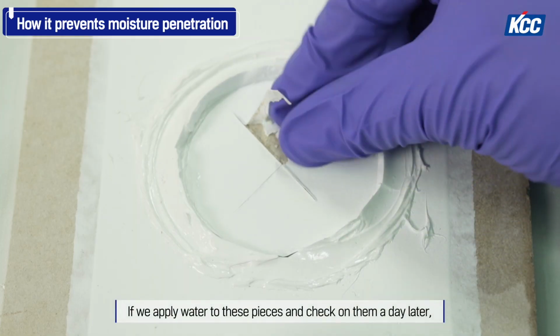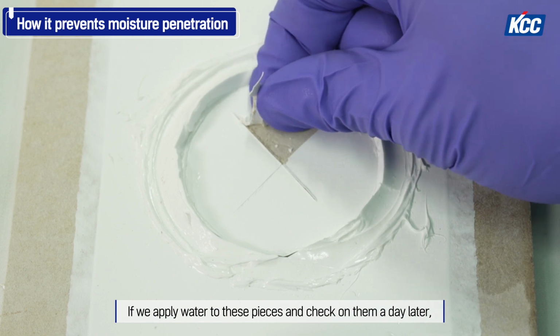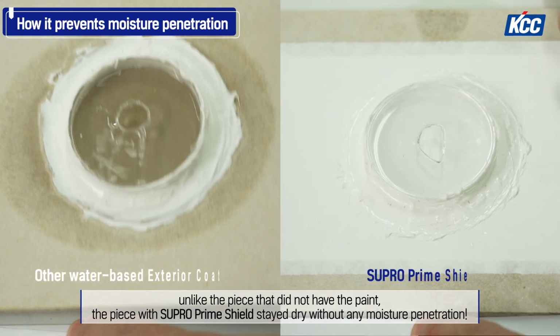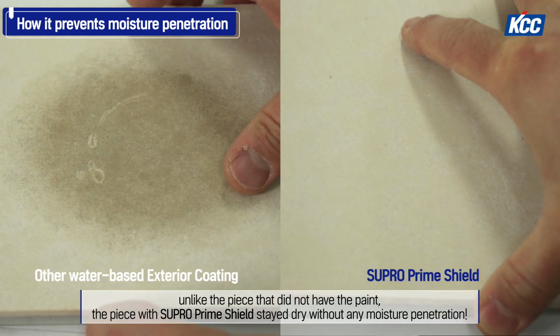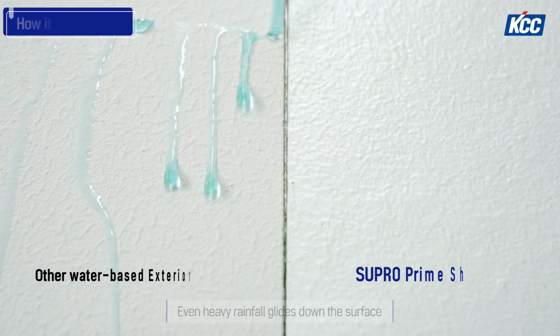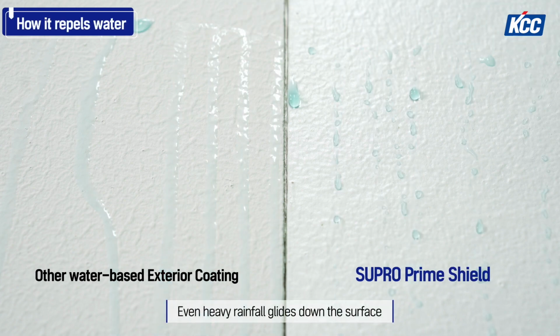If we apply water to these pieces and check on them a day later, unlike the piece that did not have the paint, the piece with Supro Prime Shield stayed dry without any moisture penetration. Even heavy rainfall glides down the surface.